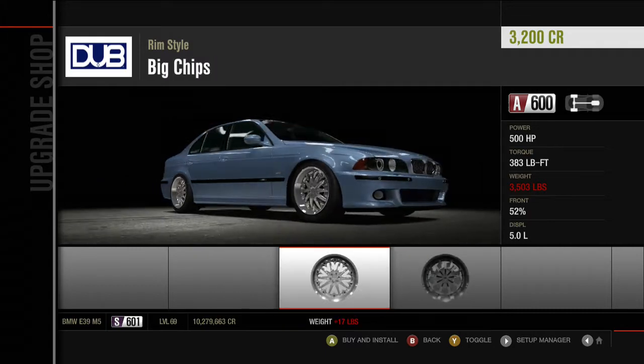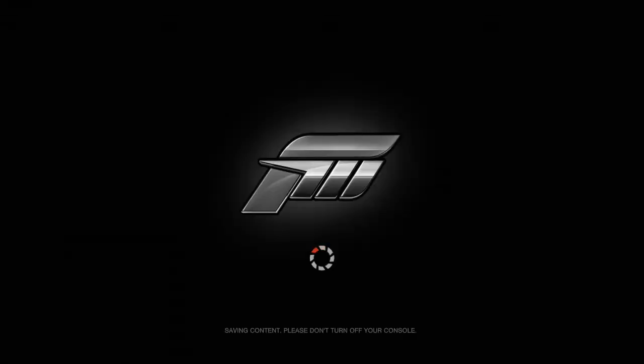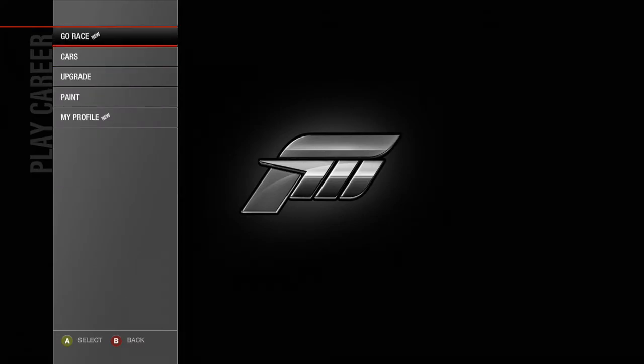Oh fuck! What? I found wheels that reduce weight. There's just one issue with them. Yeah, dubs. They're dubs. You know what to do.